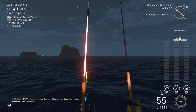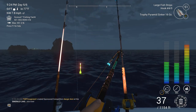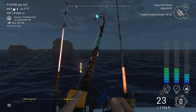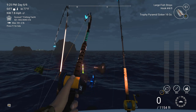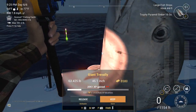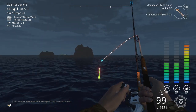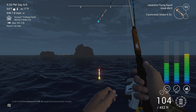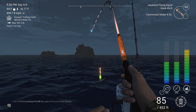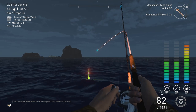There we go. There's another one. Okay, he's a little bit bigger. Let's see what he is. Probably another Japanese Amberjack. Nope. Giant Trevally. Okay, this one's going nuts now. This is with a Japanese flying squid. Yeah, this could literally be anything. A lot of things go for this bait.